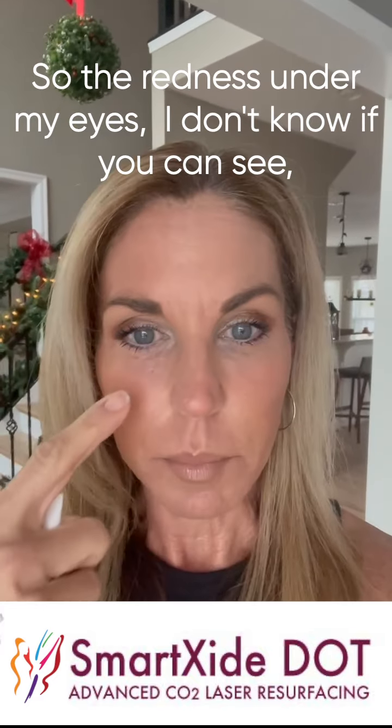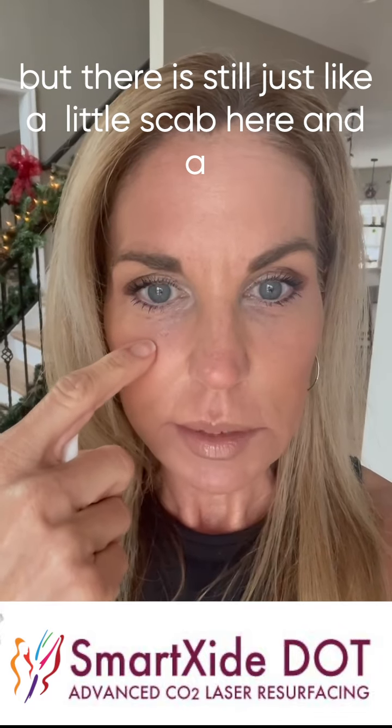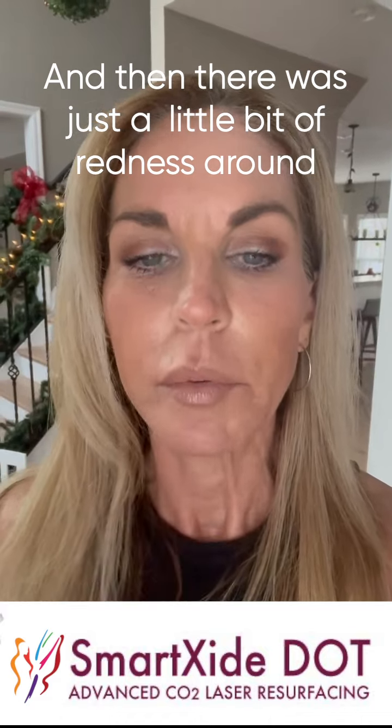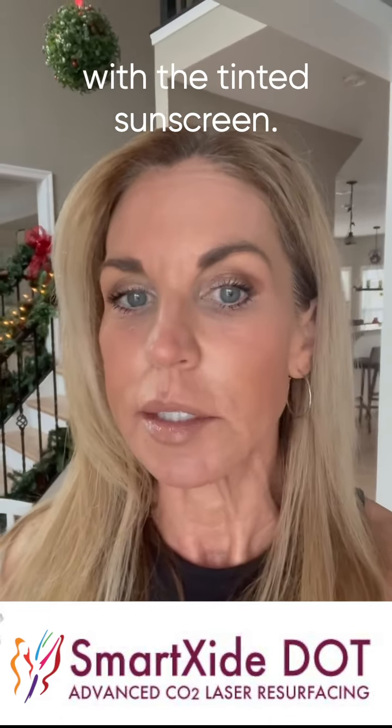So the redness under my eyes, I don't know if you can see, but there is still just a little scab here and a little spot here, and then there was just a little bit of redness around my mouth, but that has pretty much been able to be covered with the tinted sunscreen.